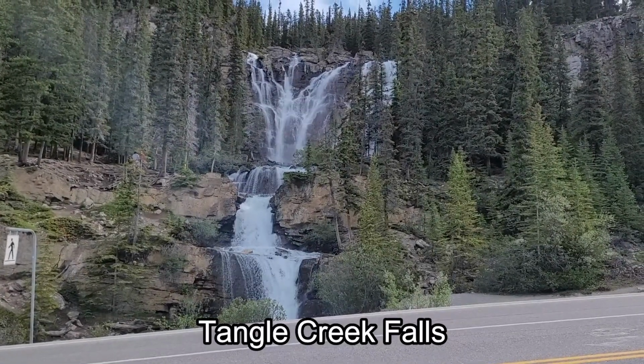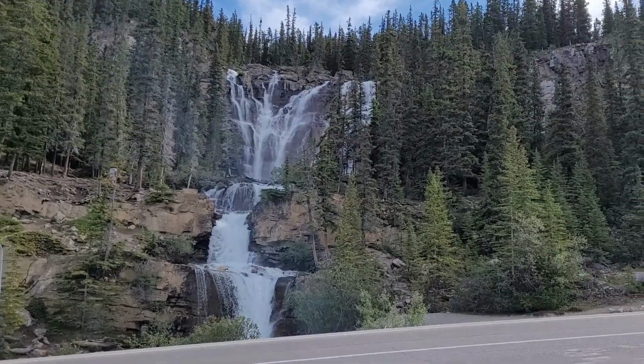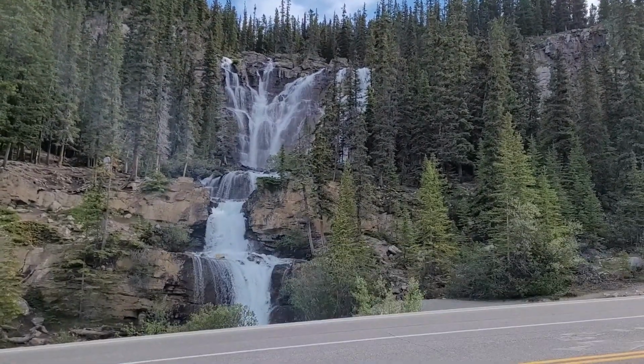You can hike up and around Tangle Creek Falls if you were so inclined. We were not so inclined, so we just took a few pictures.